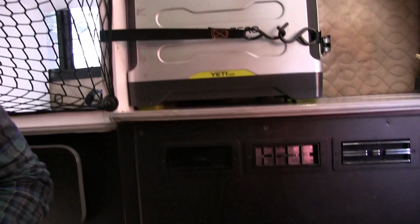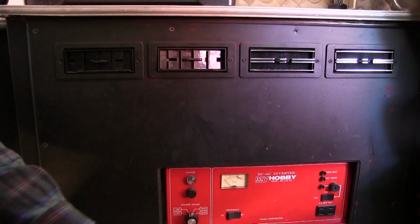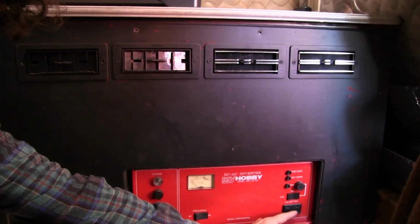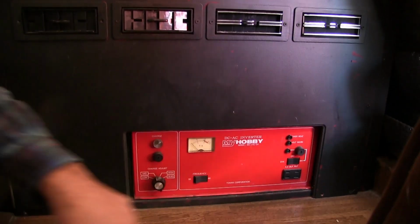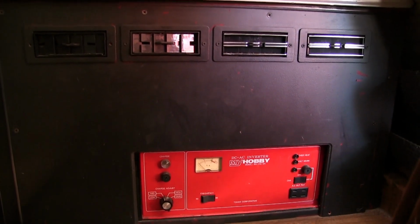And down here you have your DC AC inverter. This is for the deep cycle battery. It just gives you an additional 2 110 plugins, and I honestly have never used it.